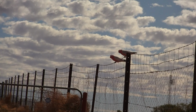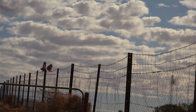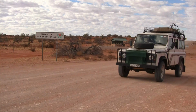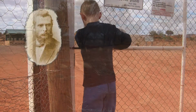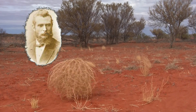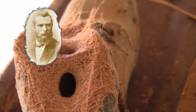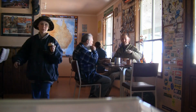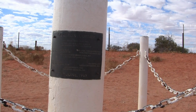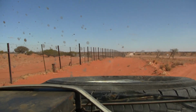Cameron's Corner is 120 kilometres west from Tibooburra, on a good gravel road in dry conditions. Now, Charles Sturt first walked past this spot in 1844. The corner is named after John Brewer Cameron from the New South Wales Lands Department. He spent over 2 years during 1880-82 marking the border between New South Wales and Queensland. He placed a wooden marker every mile, 1.6 kilometres eastwards along the border.